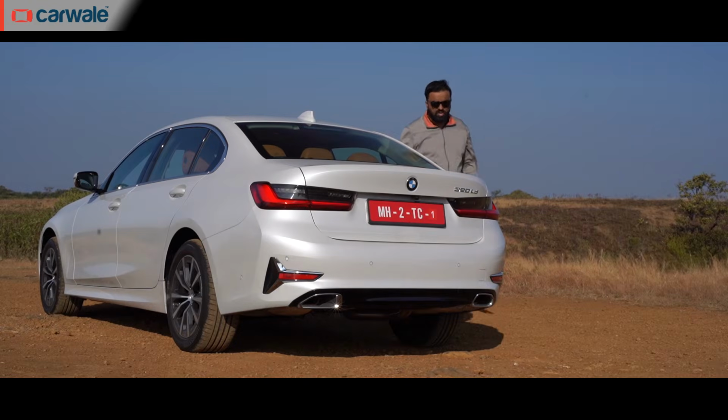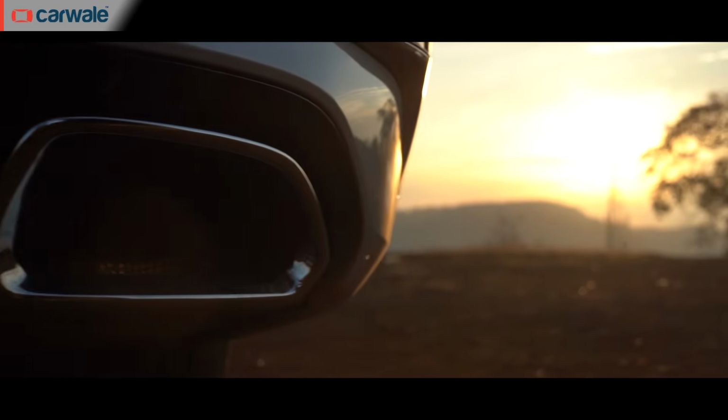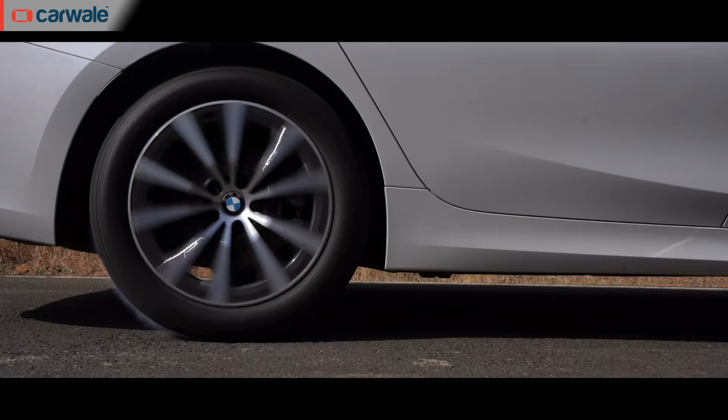Finally, at the rear, you get BMW's signature wraparound tail lamps, these chrome inserts on the bumper, a subtle boot lid spoiler, and of course the rear is the only place where you have non-logo badging, which in our case is this 320Ld written on the top right corner of the boot lid.